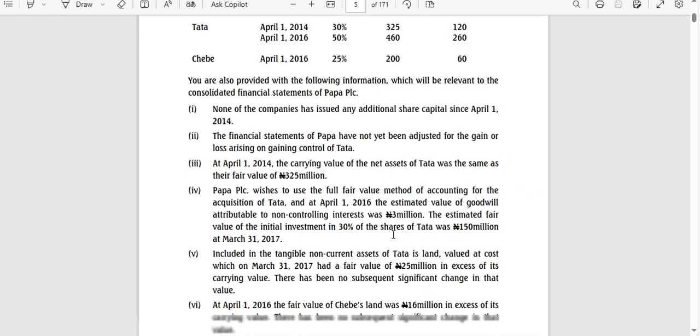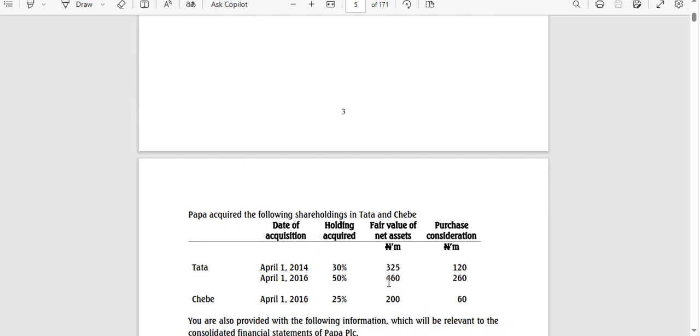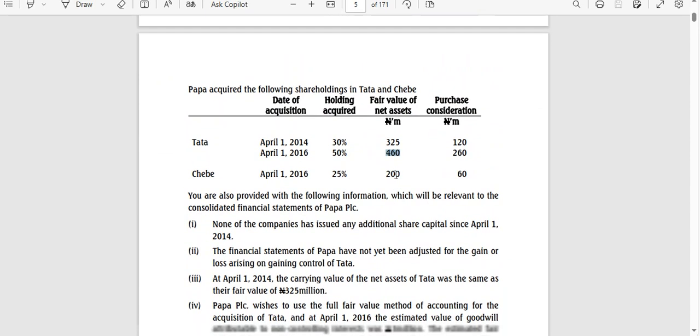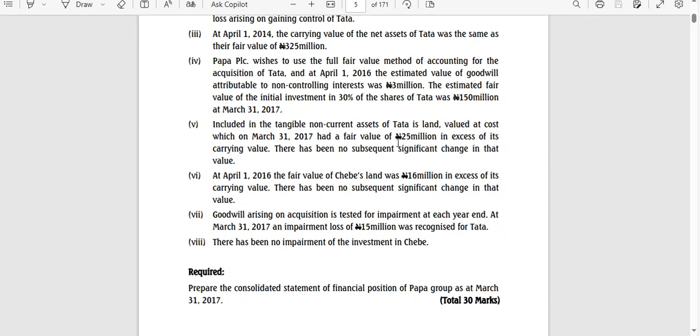Thank you. All right. Now, as at 2016, when we have this at the beginning of the year, there's nothing like this fair value. As at this 460, there's nothing like this fair value of 25 million, right? The 25 million is at March 2017, which is at the end of the year. Am I right? Yes, sir, you are right.